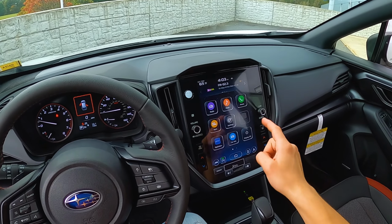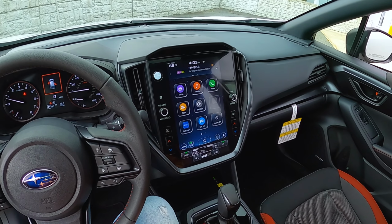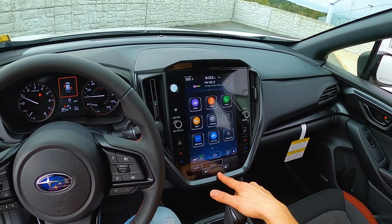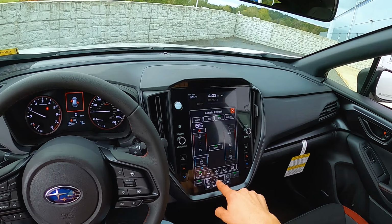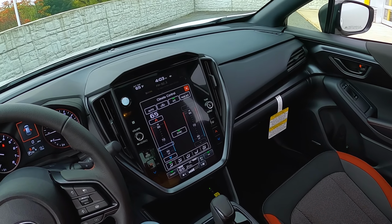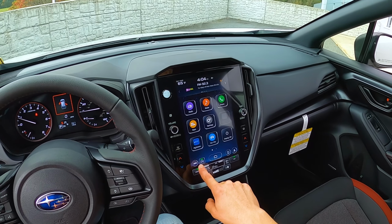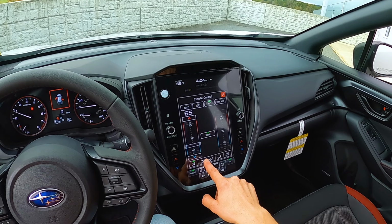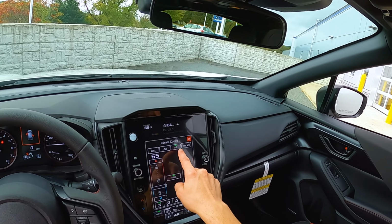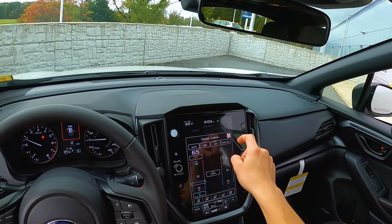And then you've got a tune knob as well right there. If you want to turn on your air conditioning, just click that right there. AC is turning on. And then you've got your fan speed that you can adjust right here. Click on this right here and it'll bring you to more climate control settings. So you can choose whether you want it going towards your face, bottom and your face, and all those other settings. You can have sync on, AC, max AC, recirculating air, or auto.